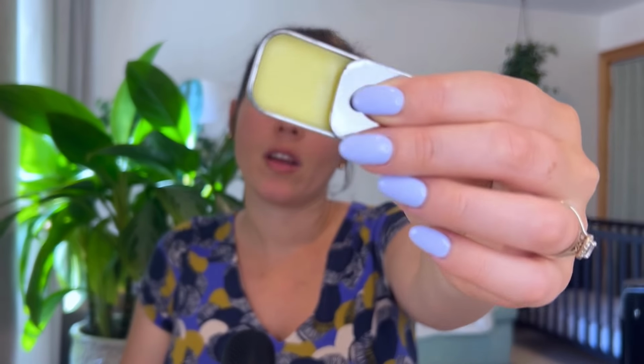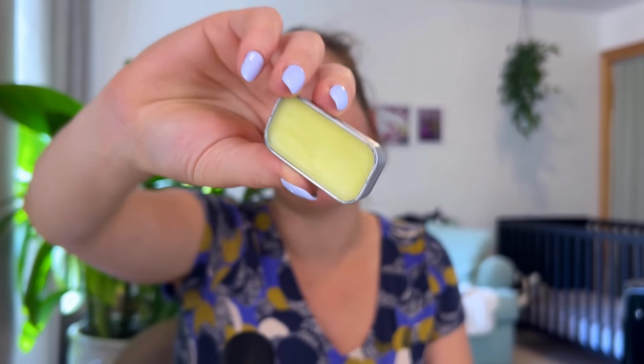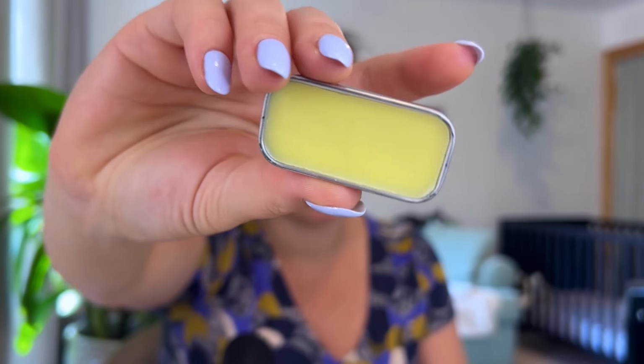This is something that I use every day, most every day. It's something I made. I put it in this tin. You could think of it almost like the consistency of a lip balm. It looks like that. I think it's just coconut oil, maybe a little castor oil and beeswax. So it's just like a solidified oil.